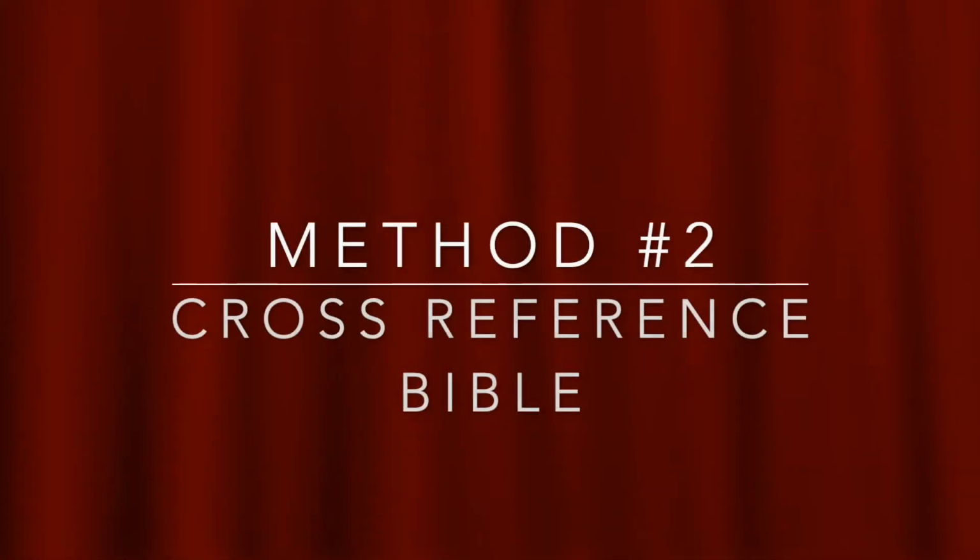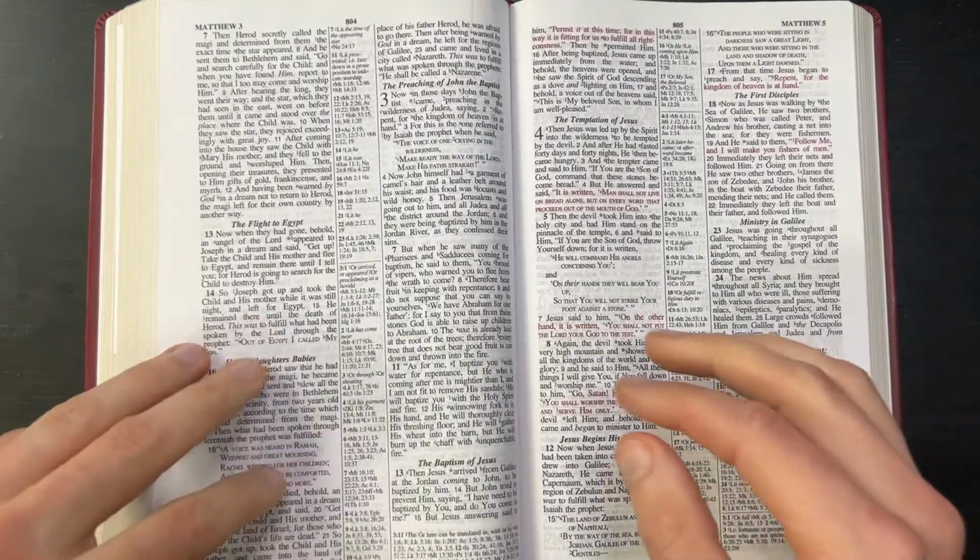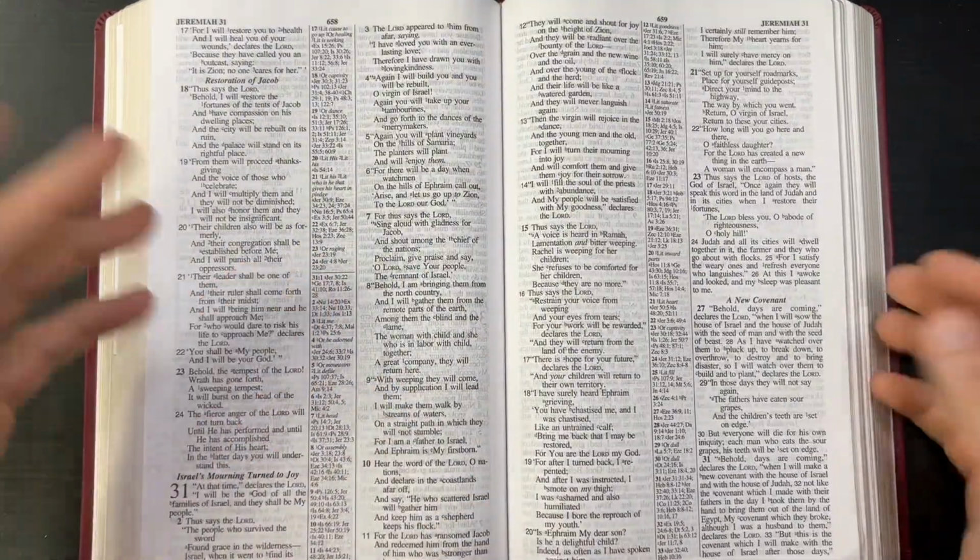Method number 2, study the scriptures using a cross-reference Bible. And this is what I use every day in my studies. And I'm going to show you how to do it because, well, it's really simple, and you'll be surprised how many books you go through in studying one passage. It's just quite amazing. So check this out.